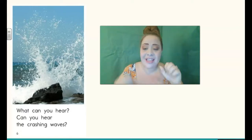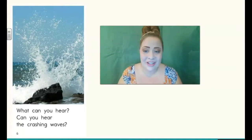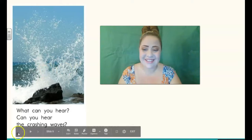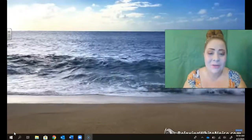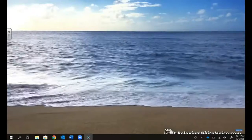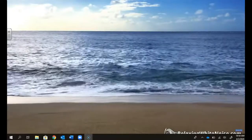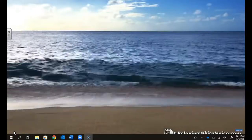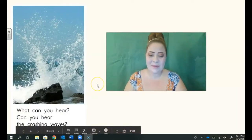What can you hear? Can you hear the crashing waves? If you can look at the picture, you'll see some waves crashing on a rock, and that makes a sound. So I want you to use your imagination to think of what sound that would make. Let's take a couple seconds to listen to the sounds of these crashing waves. Use your imagination. Pretend you are at the beach. What a relaxing sound. Let's keep reading. Turn the page.